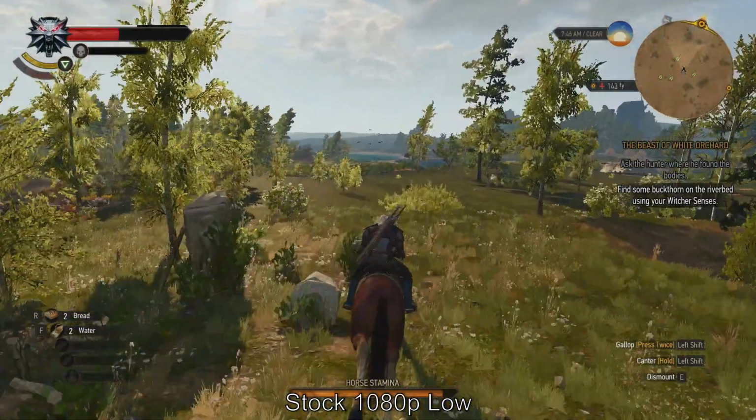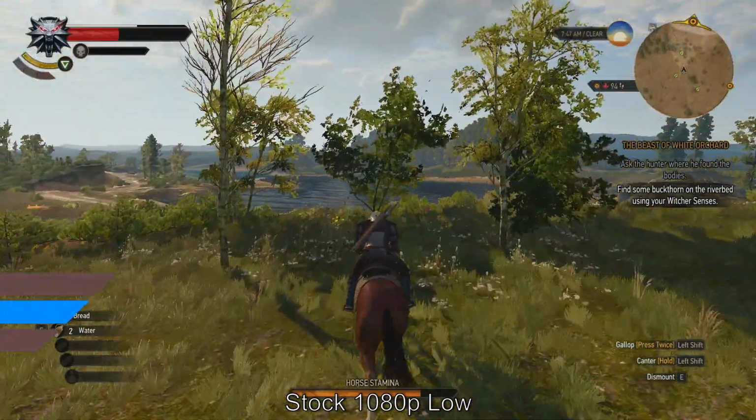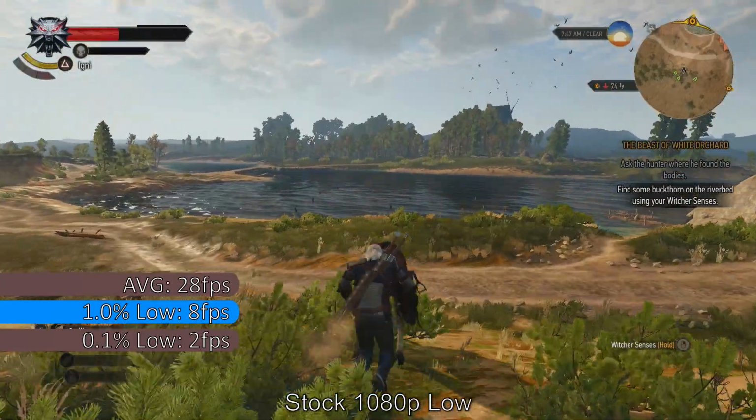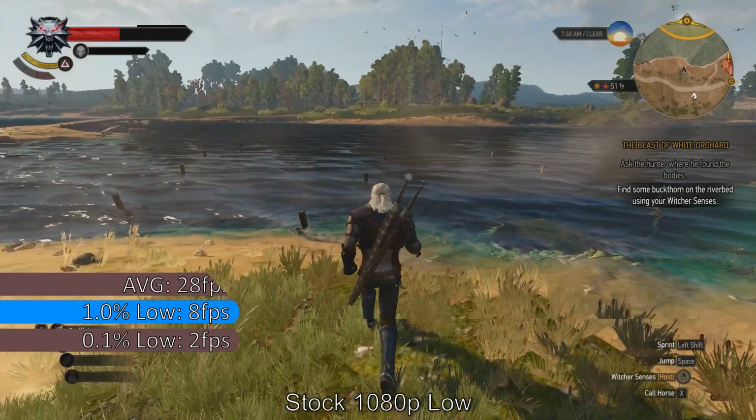The game is completely unplayable in this state, but I managed to get a 15-minute Fraps Benchmark anyway, which showed an average of 28 frames per second, with 1% and 0.1% lows of 8 and 2 frames per second respectively.